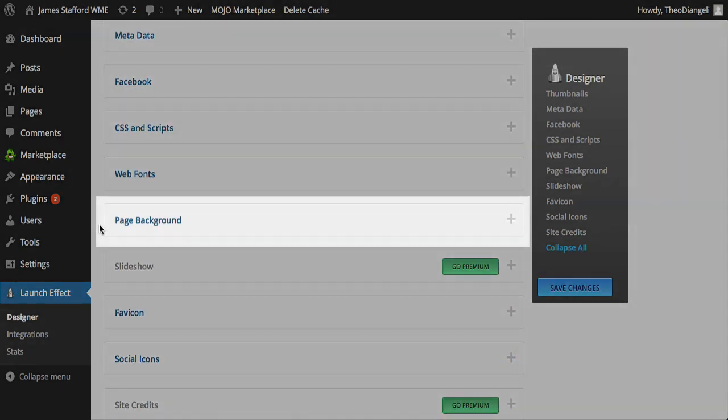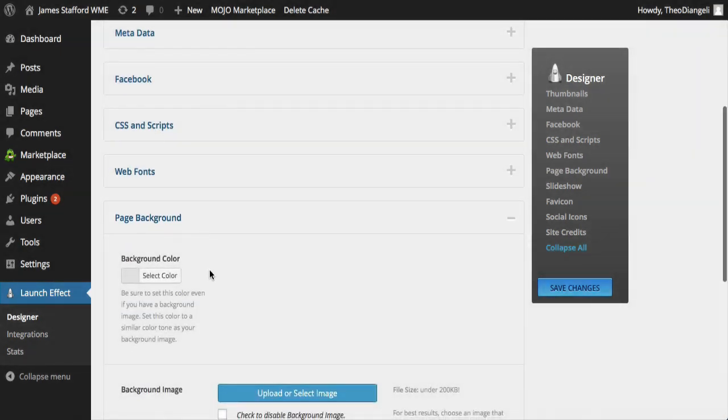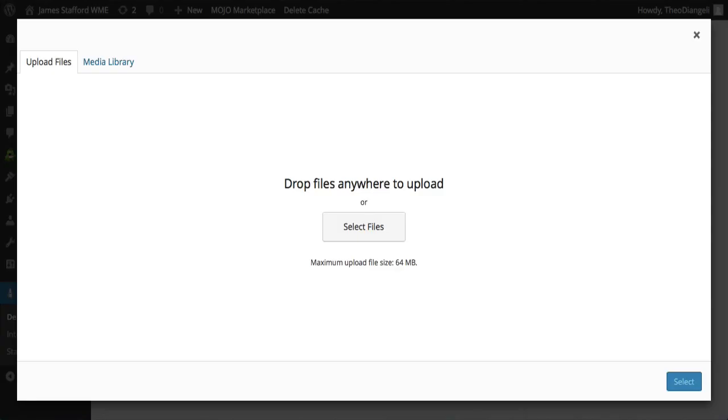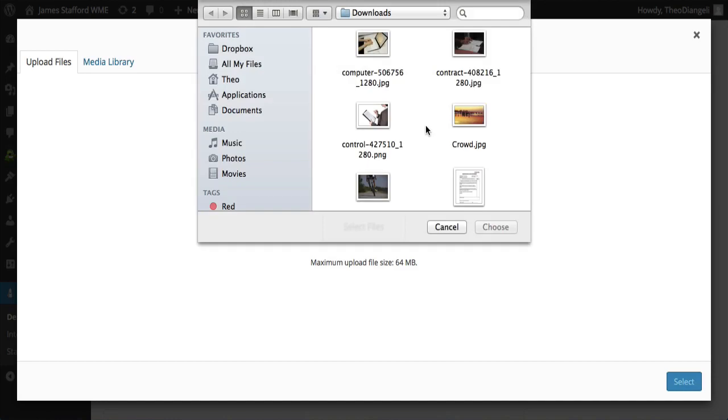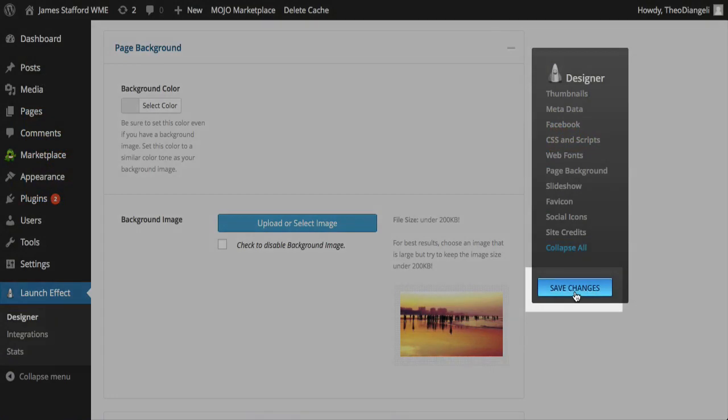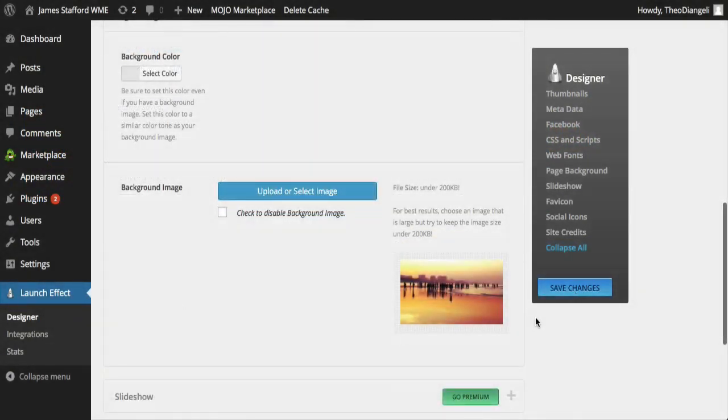Below we have the page background setting, and this enables us to have a big image as our background. I'm going to change this now by clicking on Upload and select Image. Take note that your image should be 200 KB or under in size so it loads quickly when people visit your site. Make it as large as you can so it fits and looks good. I recommend having an image of at least 1280 by 720 pixels. Then you click on Select Files, choose the image you want to use, and click Select. Then remember to click on Save Changes here. As you can see, the image is uploaded, and you can see which image you are currently using.